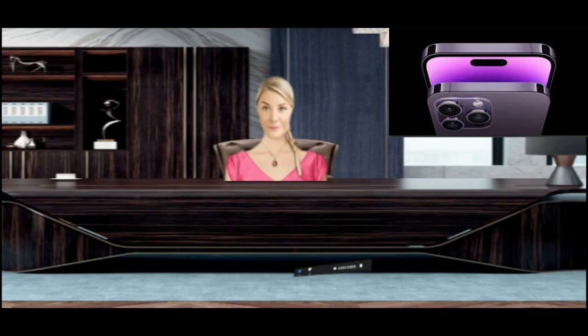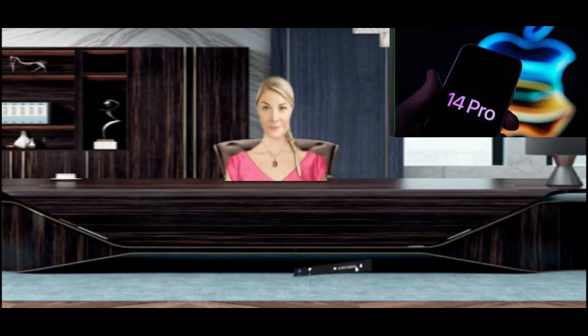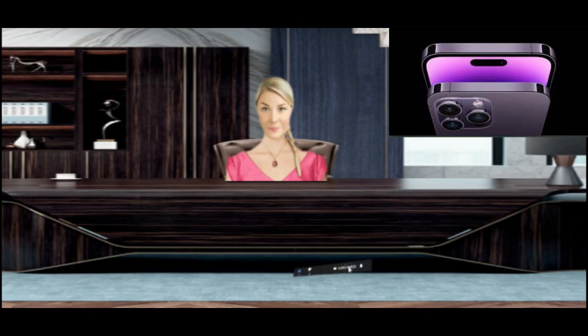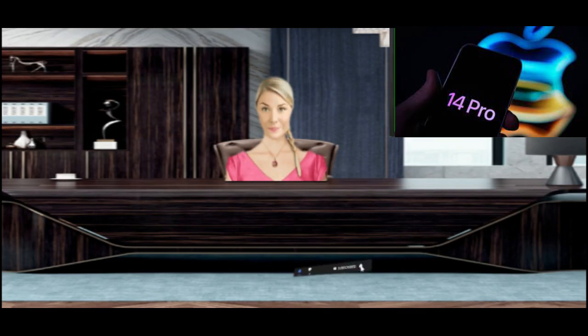10. Turn off filtering of unknown senders. You can automatically filter spam and texts from unknown people on your iPhone. When you enable this feature, you may miss some meaningful text notifications. Additionally, if someone texts you who is not in your contact list, the Messages app will likely sort their text into a separate list and won't notify you. You can fix this by going to Settings, Messages, Unknown and Spam and turning off Filter Unknown Senders.